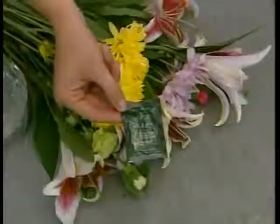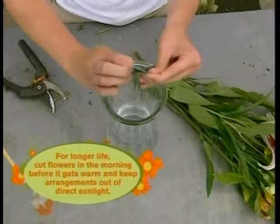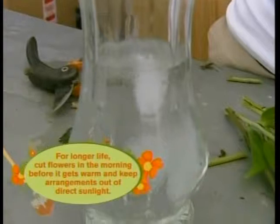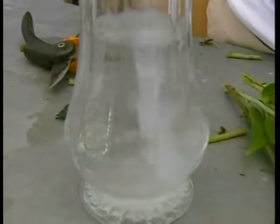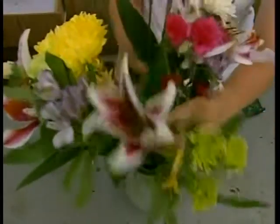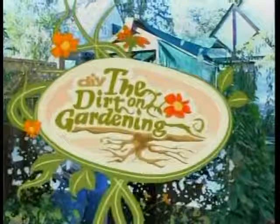Here's the real dirt on how to keep your flowers fresh. While home-brewed treatments like adding bleach, aspirin, or sugar to vase water may be an urban gardening legend, studies show that some commercial products do keep your flowers fresh almost twice as long. Still to come, here's how you do it.